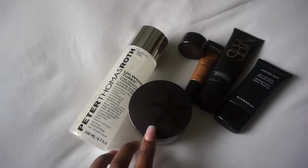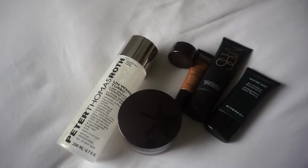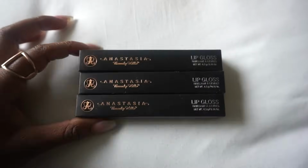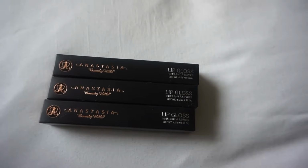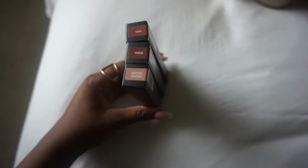Oh yeah, I forgot I wanted to show you guys. I did have another box that had lip gloss in it, so I'm going to show you that really quick also. I did get 3 lip glosses from Anastasia. I think I have one of her glosses already, in the color Bordeaux, but I wanted to try more of her nudie colors. I was curious to see how these would look on me. The colors that I got are Terra, Fudge, and Butterscotch.